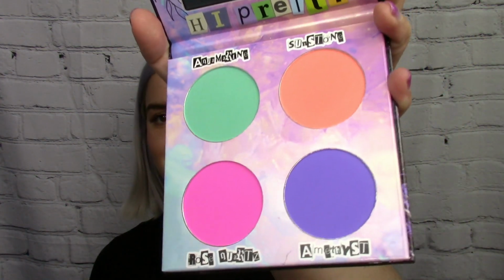I've kind of been considering maybe trying an eyeshadow just to try the look, but I know blushes are made for the face and eyeshadows for the eyes, so I'm not sure if it'll quite lay on my complexion the same. But here is the Fairy Blush Palette.